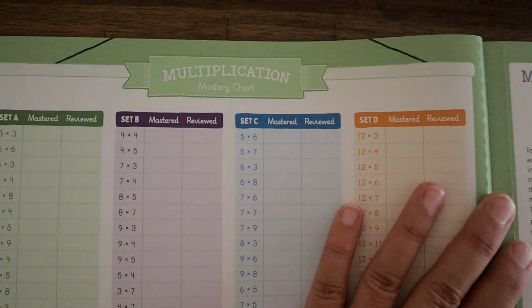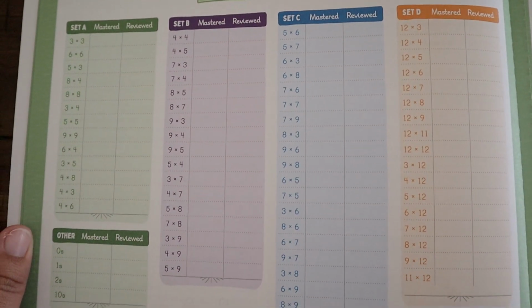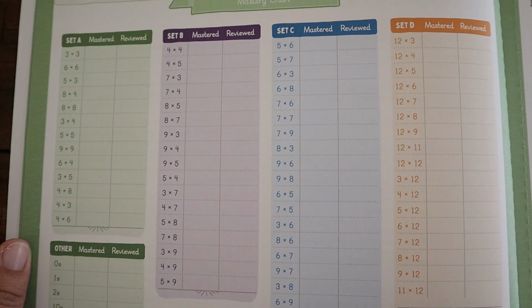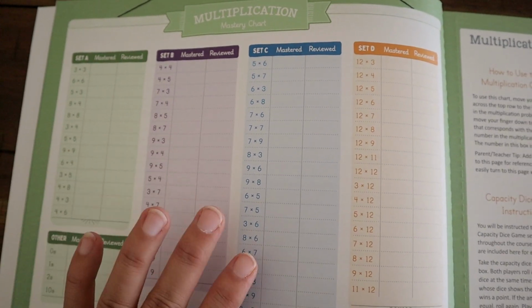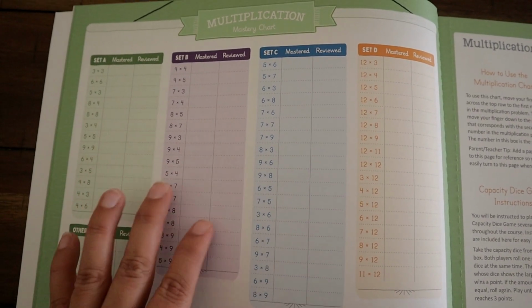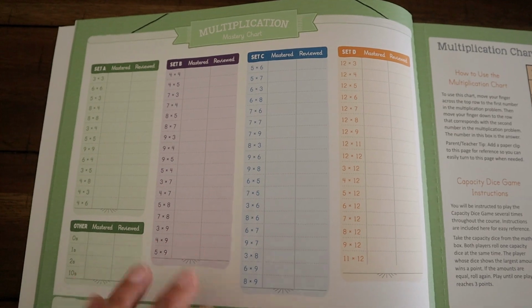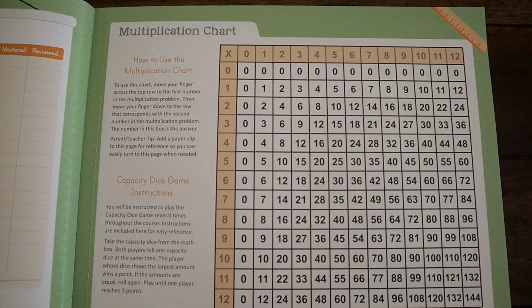Here they have a multiplication mastery chart. We actually didn't use this. My children learned how to skip count through CC, and so multiplication is one of those where they know what it is, they know how to do it, but they don't have them memorized. So we're still working on trying to help them memorize everything.